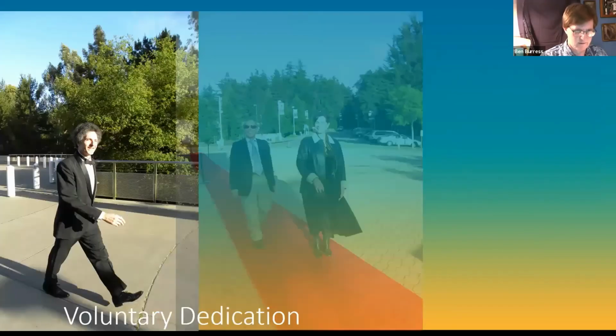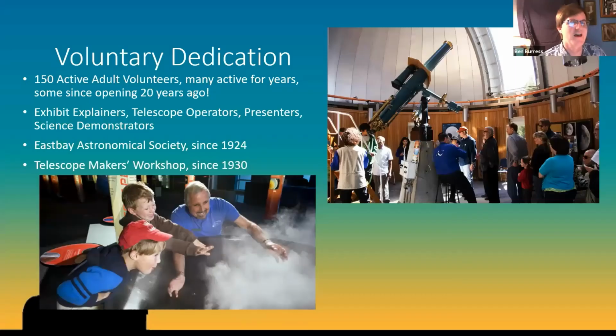Oh, I should mention the Telescope Makers Workshop. It's run by volunteers at the East Bay Astronomical Society. That's actually been operating since about 1930, either at Chabot Observatory or in someone's garage. But since we opened, it's been run out of one of the classrooms up at Chabot Space and Science Center. Anyone who wants to come in and learn how to make a telescope will be shown how to do so, given maybe 40 hours of personal labor. They can end up with a very high quality telescope, if they put the work into it. But that continues, and it's a wonderful offering.